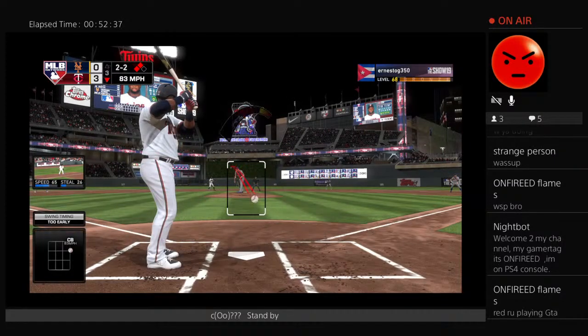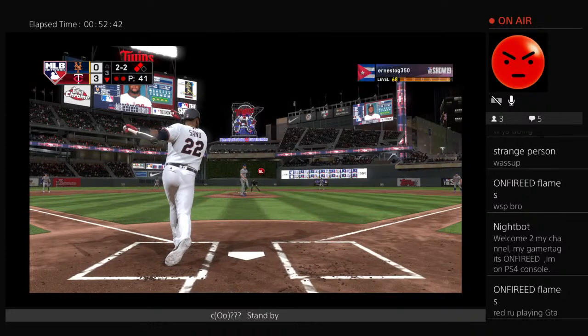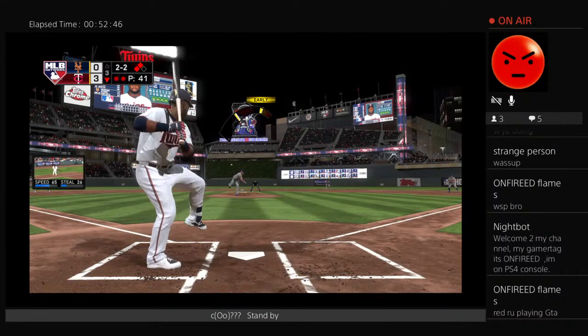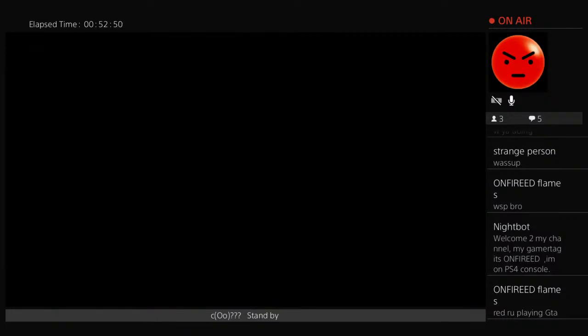Got him to go after a bad one there, and it evens the count at 2-2. And it's fouled away. Waved at and missed for the 3rd out. Not much of a chance.